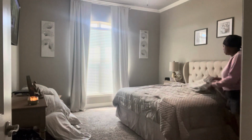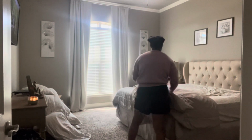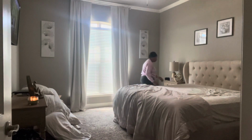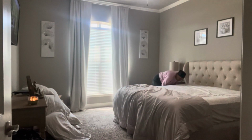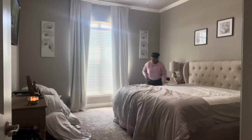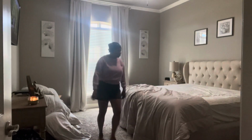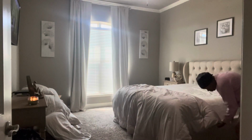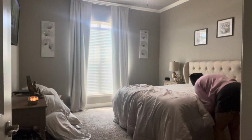In my bedroom, I did not put a dresser with a mirror in here, you guys. I just wanted a big open space in my bedroom, and I didn't want to take up too much space with a huge dresser. So my husband and I's clothes are in our closet. So yeah, this is something that I decided to do.